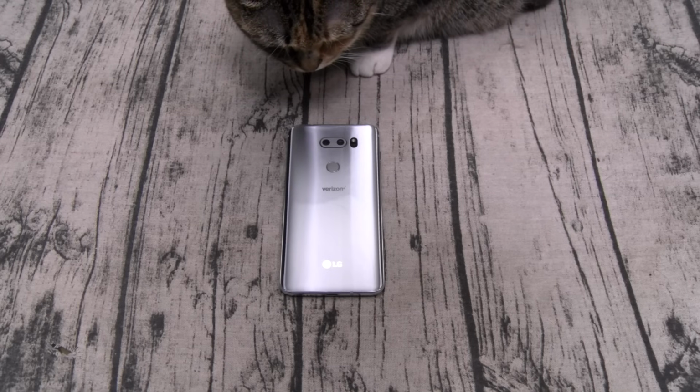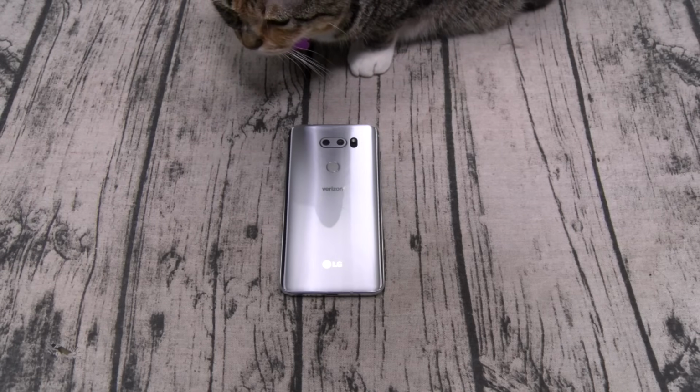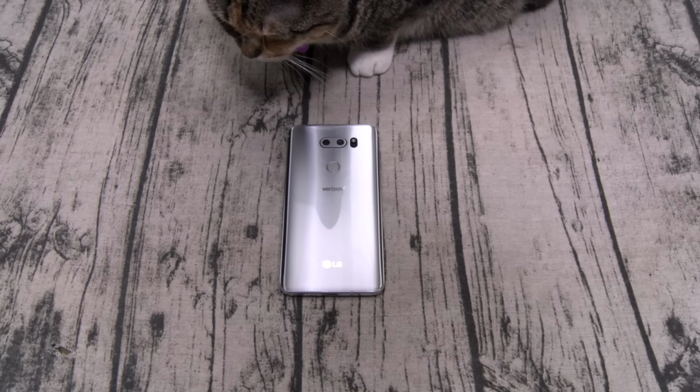Next, the front-facing camera. Now don't get me wrong. In broad daylight, or if you're sitting in the office where I'm at right now, underneath the lights, the front-facing camera is going to get the job done. It's going to look like basically every other phone out. But where the front-facing camera is going to suffer is in low-light photos.